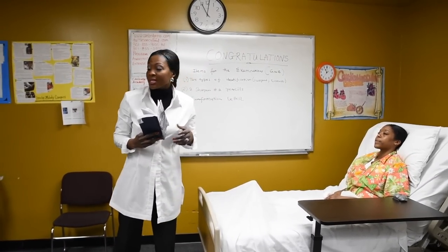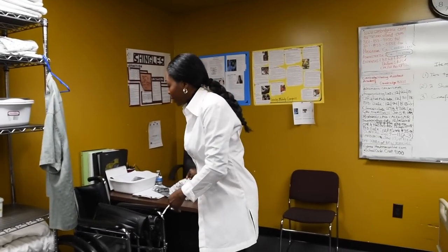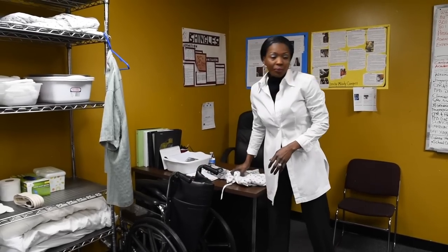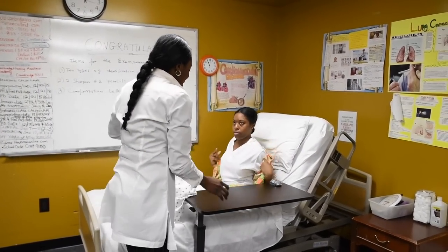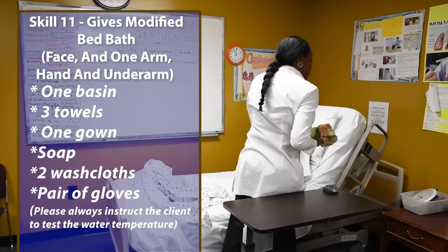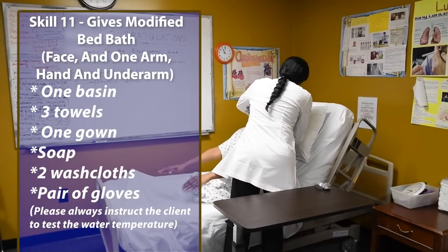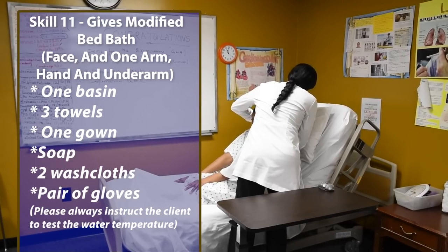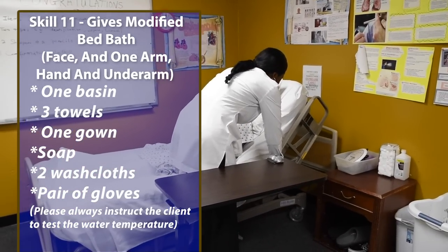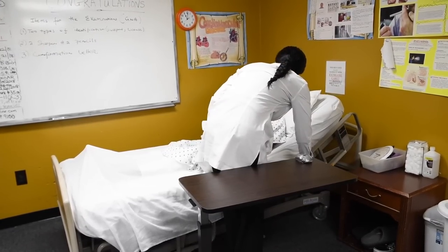I'm going to pretend I'm the examiner and I'm going to set this scale up again. So to set this scale up, your classmate is going to be having a nightgown on, okay? So can you take your shirt off for me, please? Thank you. Acting as an examiner, write this down as far as your equipment for the scale is concerned. You're going to have one basin, three towels, soap, a pair of gloves, and a nightgown.